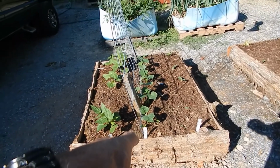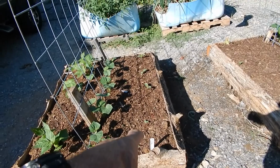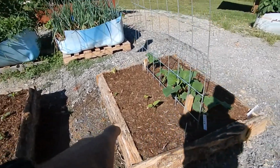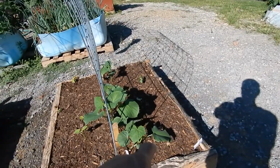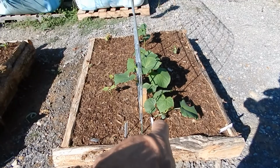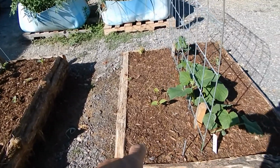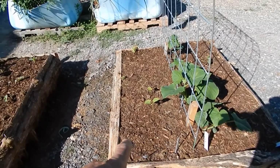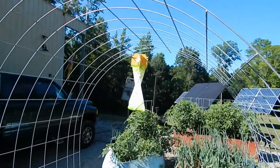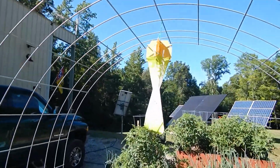These NPC cucumbers are doing good. I got the row of cantaloupe coming up. Planted more cantaloupe over here. So far it looks like I only got one guy popping up. These are more cucumbers. They're doing fantastic. And I planted some yellow beans and some other type of beans here. Something's coming up.